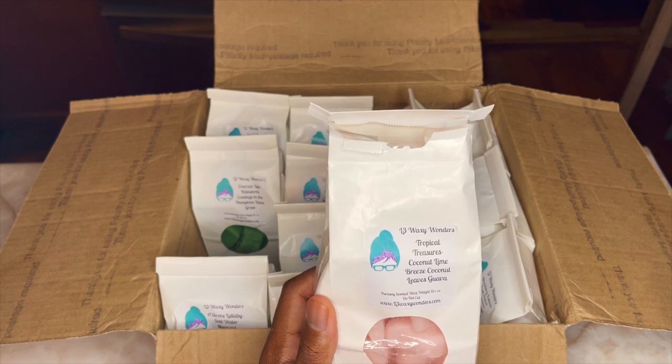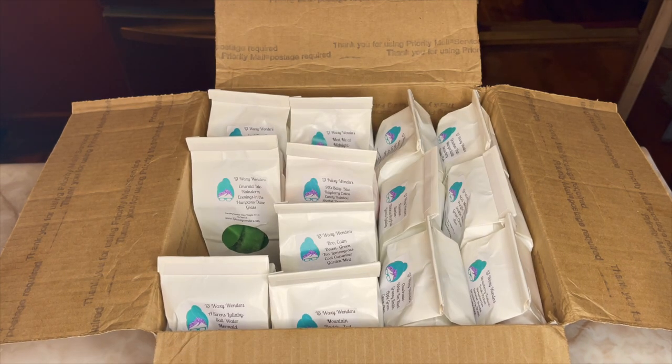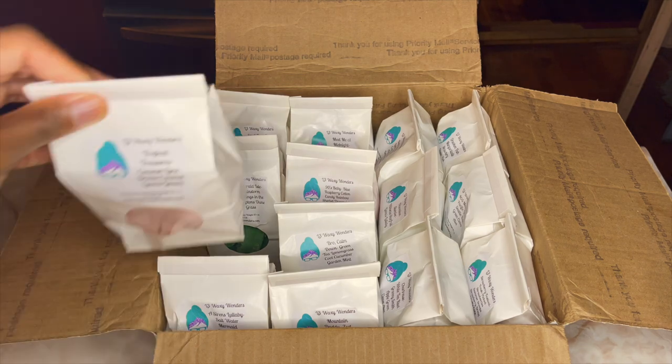So good. I'm picky about coconut scents too. Really, the only coconut I like is coconut leaves and coconut lime breeze. Other than that, I don't like it. So, coconut to me is just weird.